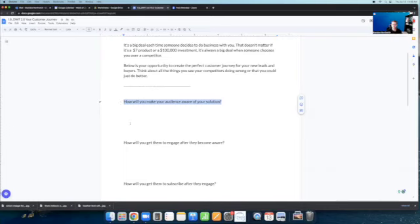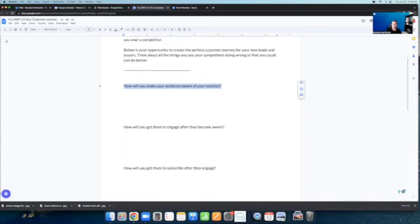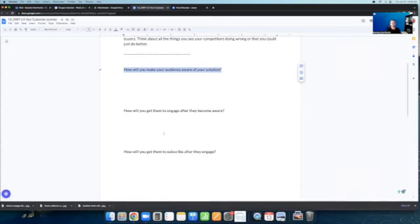Once you have that answer, you can move on to the second question, which is, how are you going to get them to engage after they become aware? Right? Awareness is different than engagement. Awareness is not always going to equate to sales. Engagement is not always going to equate to sales. So once you have the idea about where you're going to put yourself so your audience can become aware, this can be through paid media, it could be through organic, through SEO, it could be through a specific medium online. These are all answers that you have to come up with based on where your market's at.